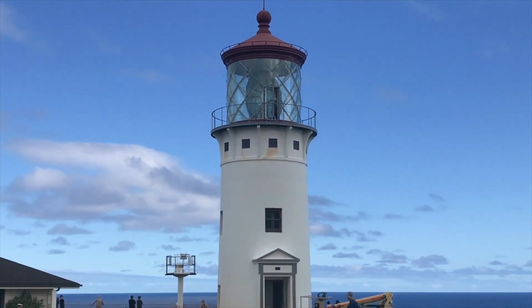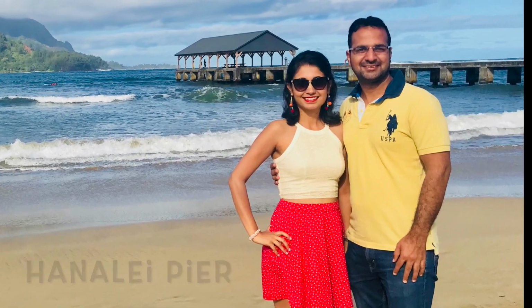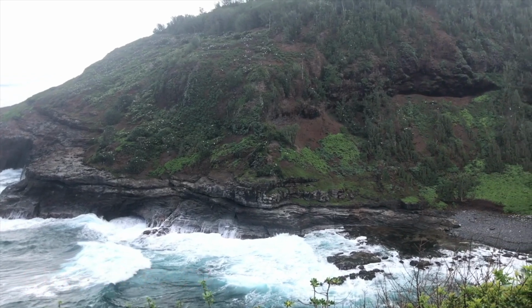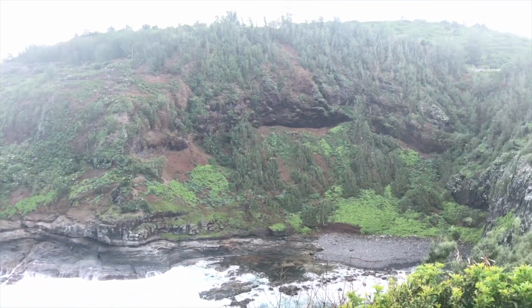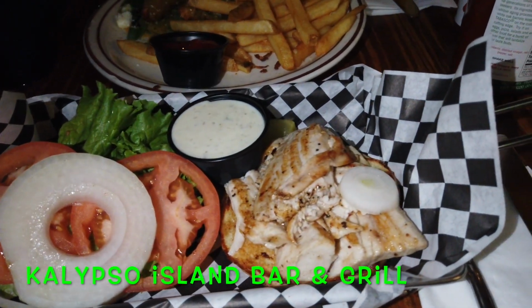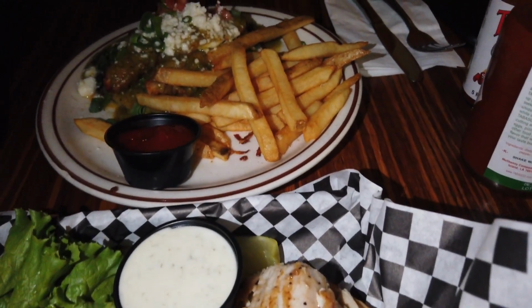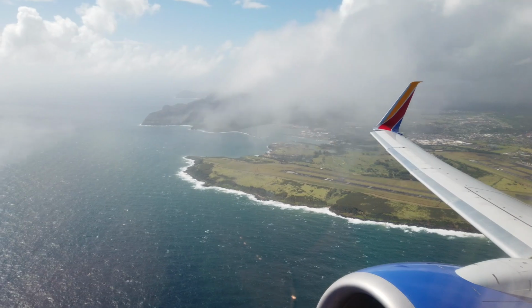Other places to see are the Hanalei Pier and the beach, and also the Queen's Baths, which is a cove with crashing huge waves, which was once accessible only for royalty but is now open to the public. We dined at the Calypso Island Bar and Grill in Hanalei, had the fish sandwich and the Huevos Rancheros, which brought a perfect end to our trip to Kauai.